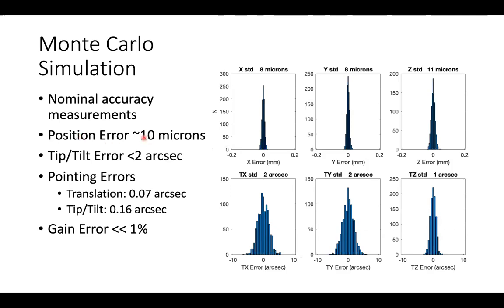We could measure the secondary mirror to something like 10 microns, which translates into a pointing error of under 1/10 of a second. And of course, you're getting the z-axis measurement as well, and the 11 micron error on that means that the gain change due to secondary misalignment is much less than 1%.